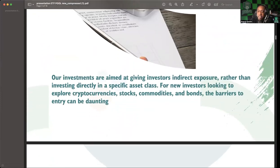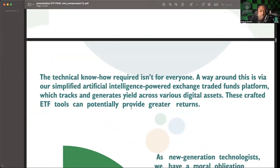Our investments are aimed at giving investors indirect exposure rather than investing directly in a specific asset class. For new investors looking to explore cryptocurrency, stocks, commodities, and bonds, the barriers to entry can be daunting. The technical know-how required isn't for everyone. This I know, all right?